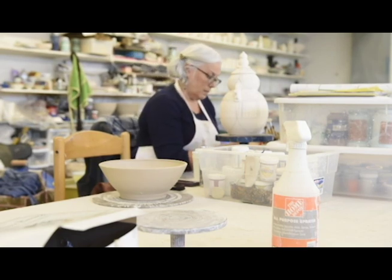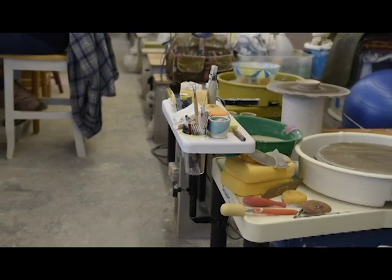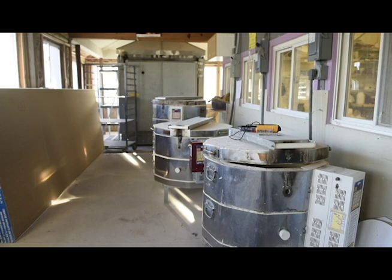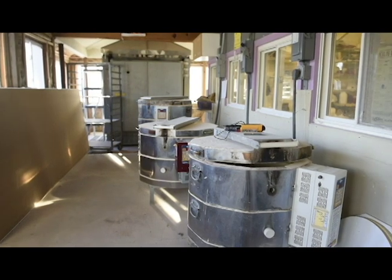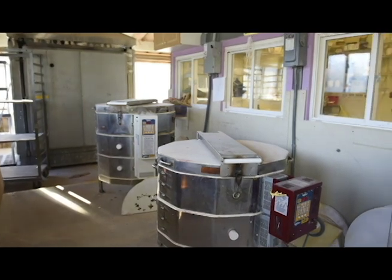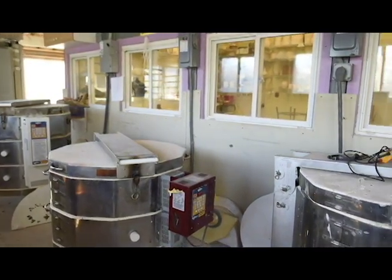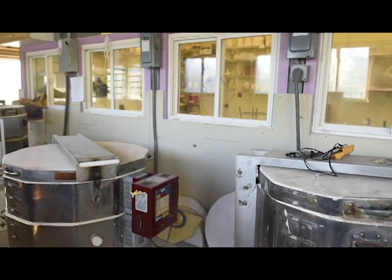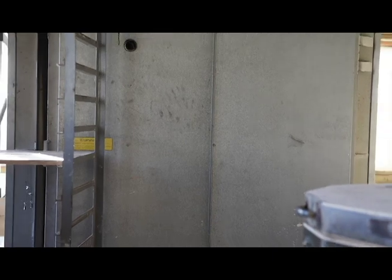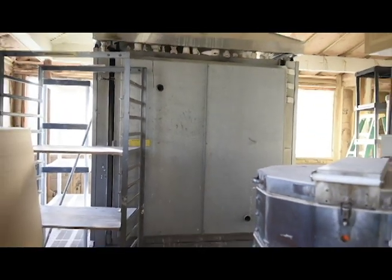And tell me about the kilns. You have more than one, obviously. We have quite a few kilns. We have three round electric kilns that we utilize all the time. Every week I'm firing them at least six times. Well, the three of them get fired six times cumulatively. I have a giant, giant gas kiln that's almost impossible to fill. And that gets fired about once every other month.